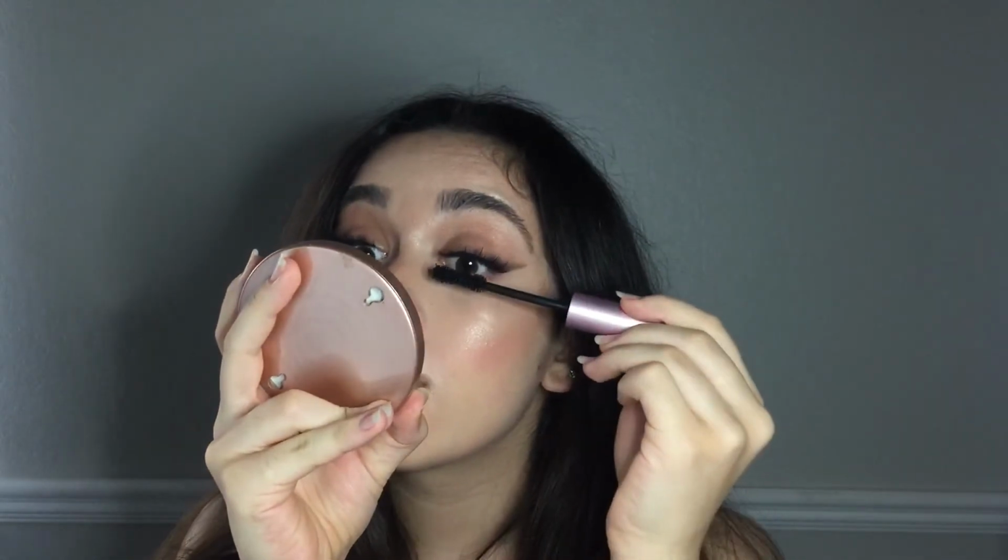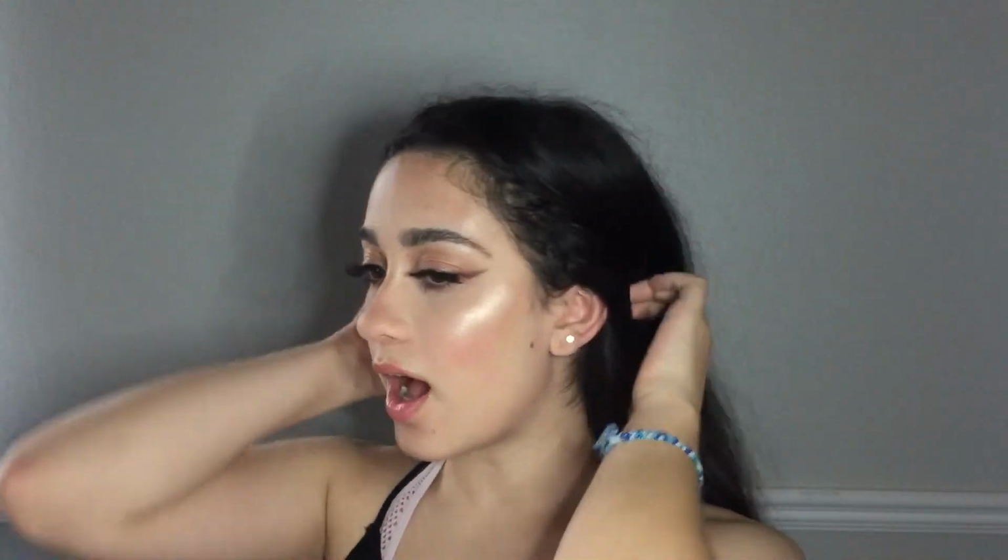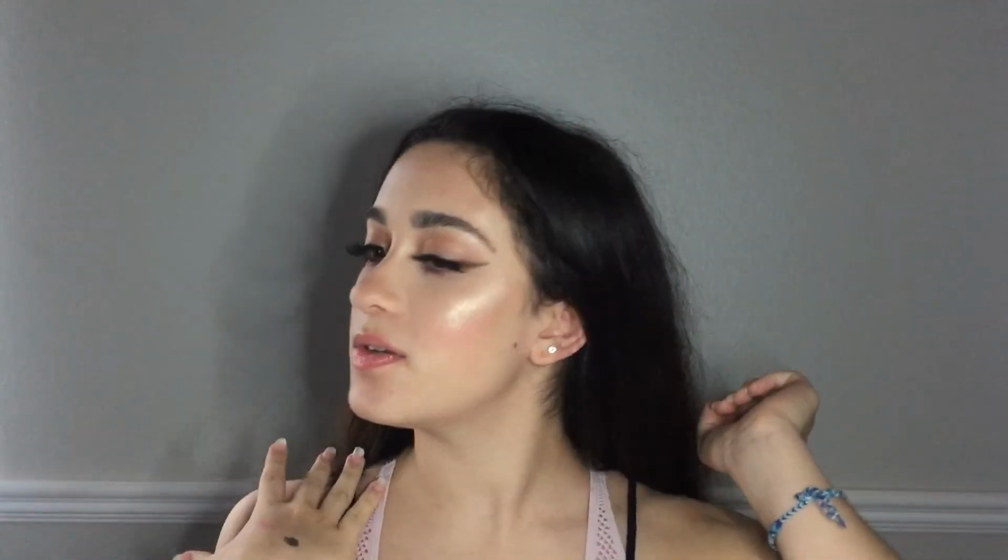So now that my lips are done, I'm going to go back in with my mascara. And I'm going to be putting that on my lashes too. Okay, so this is the look. I am low-key obsessed with it. I do this almost every single day. I started to wear falsies more often now instead of just doing it for a makeup look. I actually really like how they look on myself.